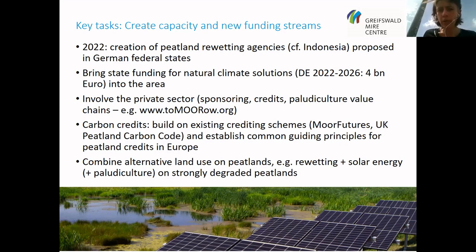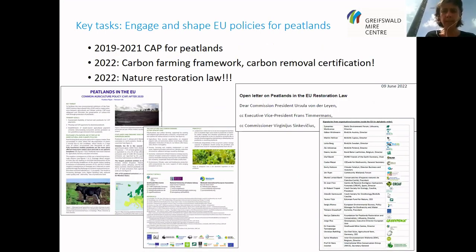And we need to engage and shape the policies regarding peatlands. That was in the last years very much in the European Union, the Common Agricultural Policy, where rewetted peatlands used in paludiculture are now regarded as eligible land for subsidies, which is very important. At the moment, it's the carbon farming framework, but also very urgently the Nature Restoration Law. I think you are aware that the European Commission indicated that on the 22nd of June they want to release the Nature Restoration Law, and we very much hope and are urging the Commission to include peatlands still in it. Many of your organizations have joined this joint letter that was sent last week to the European Commission.